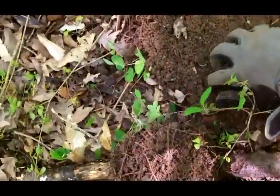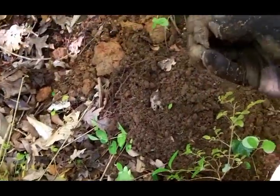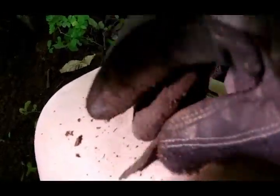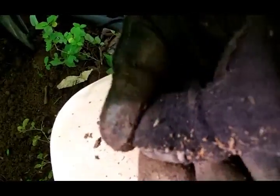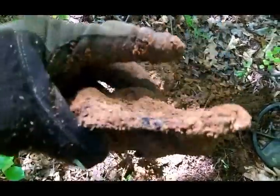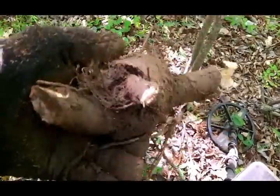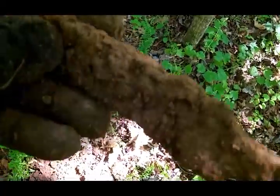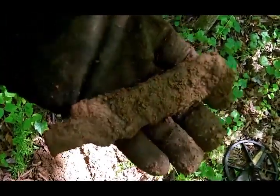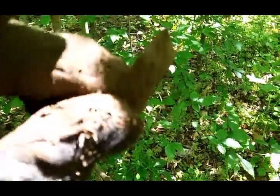Got it. Is that it? Piece of copper to something. Big chunk of iron cast. Maybe a stove. That's been in there a while. Just another of the many pieces I find. No idea. Maybe a file. Bent. Usually they break instead of bent. Some kind of grommety looking thing.